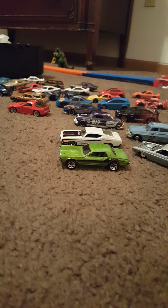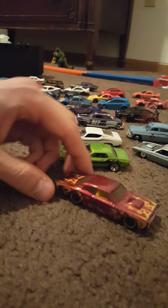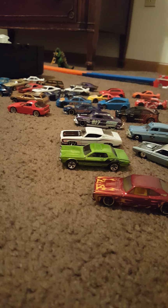This one just says made in Malaysia, Mattel. Not too sure what this vehicle is here. It says Dodge. Possibly Super B. Super B, I believe, looks a little bit different than that. The front end might give it away. Very nice car either way.